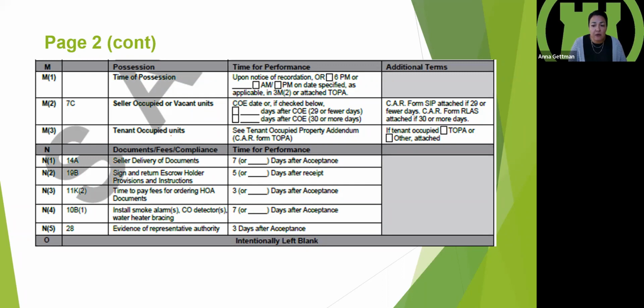We don't want to miss where we're supposed to hold back a certain amount of money from the seller's proceeds to disperse to the buyer at close of escrow, because the seller is going to stay in the property for a specified amount of time. So, and then the next one, M3, is just as important.